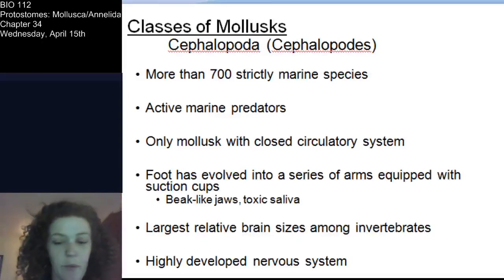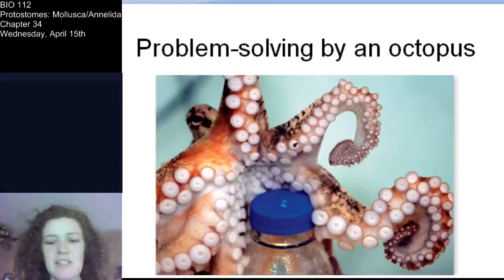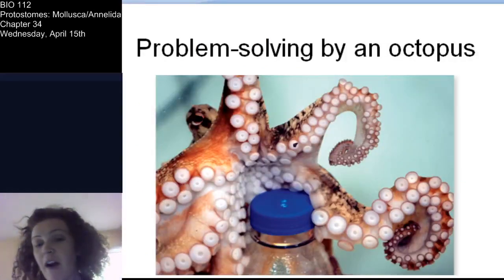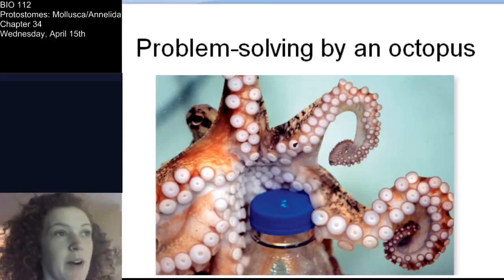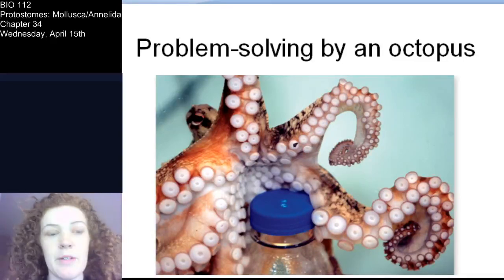Okay, so mollusks. All right, so problem solving. I was telling you that octopi can problem solve. I was about to show you that. Here you are. So here you see an octopus.